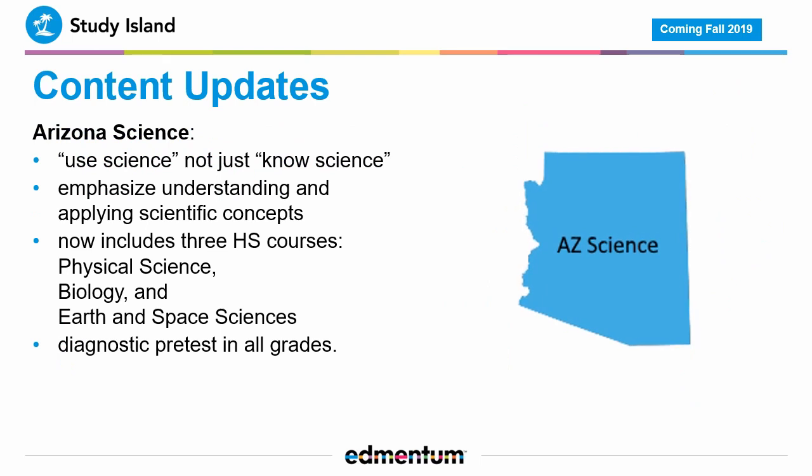In Arizona Science, the state is now asking students not to just know science, but to actually use science. So we've taken this approach and integrated this into our new items by emphasizing understanding and applying of scientific concepts. Additionally, the Arizona package now includes 3 high school courses: physical science, biology, and earth and space science. We've also included diagnostic pretest in all grade levels.